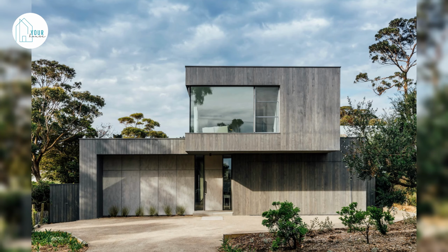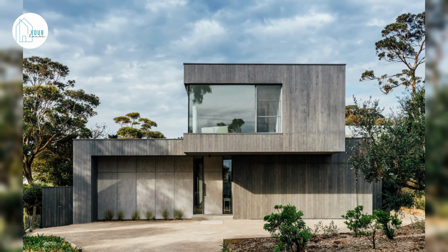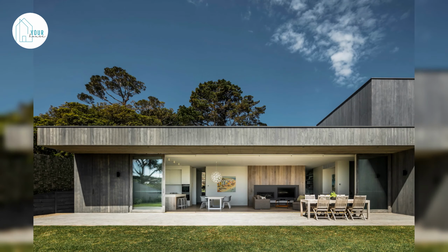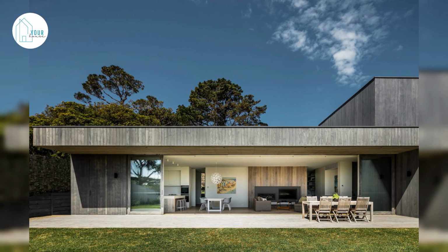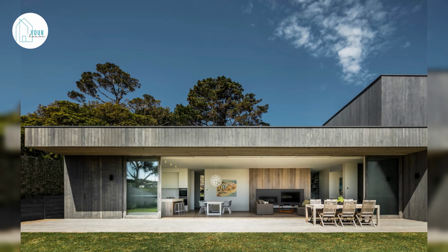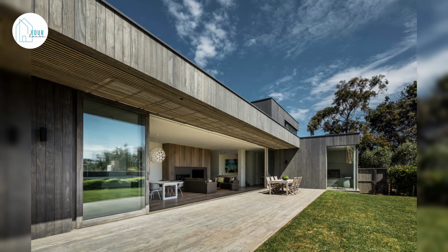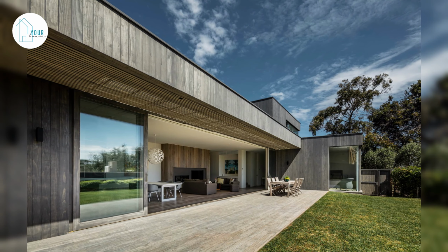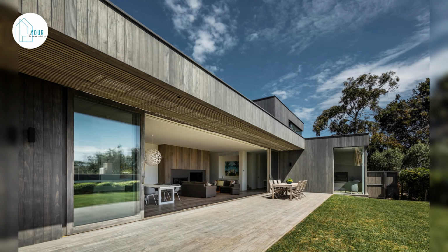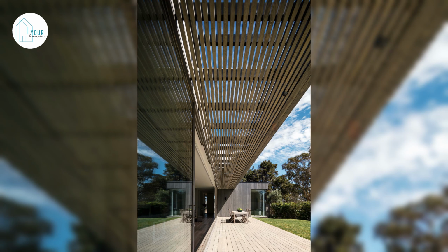Completed in 2019 by Melbourne-based architecture practice Mitsuori Architects, Portsea Beach House is a holiday home located in Portsea, a seaside town in metropolitan Melbourne on the Mornington Peninsula. Architect's statement: the Portsea Beach House is a response to a wonderfully simple brief to create an elegant and practical family beach house. This family holiday home is located on the former rear yard of a historical school building in Portsea on Victoria's Mornington Peninsula.